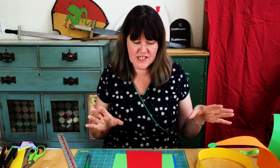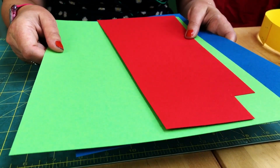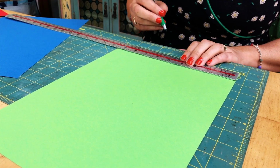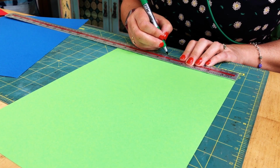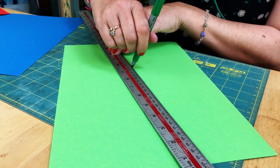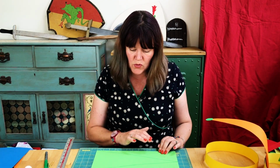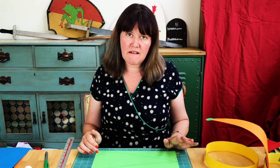Now we're going to make the points for our Jester's hat. So I've chosen 3 different colours of card. I've got blue, green and red, but you can choose whatever colours you like. So we take our 3 pieces of card and we want to draw out points on each of them. So I'm going to measure the base. For mine it's going to be 14 centimetres. You might want to make it a little bit narrower because your head's narrower than mine. And then draw a point. Do that 3 times and then cut them all out.